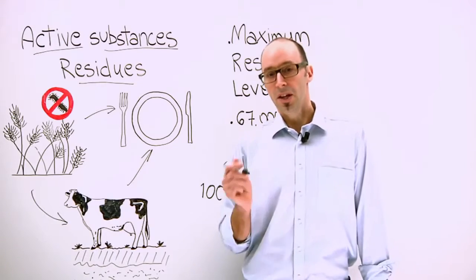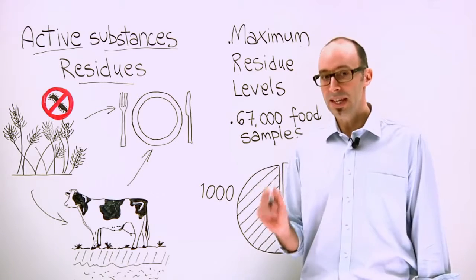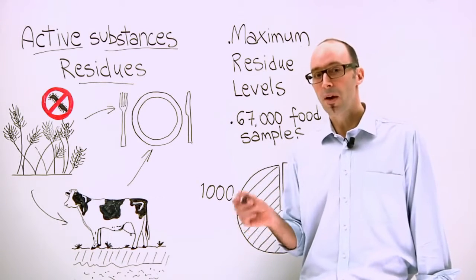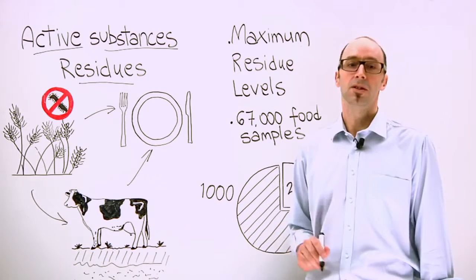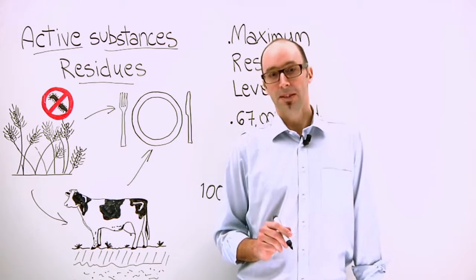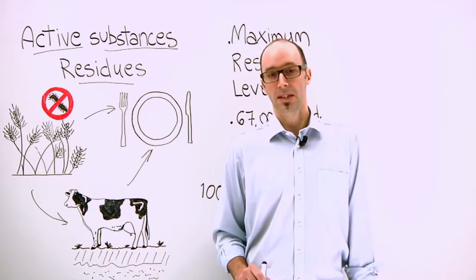A pesticide can only be put on the European market if it has been scientifically established that it can be used safely. This means that it can be used without harmful effect on humans or animals, and that it does not damage the environment. Crucially, the amount of pesticide residue in food must be as low as possible, and the food must be safe to eat.